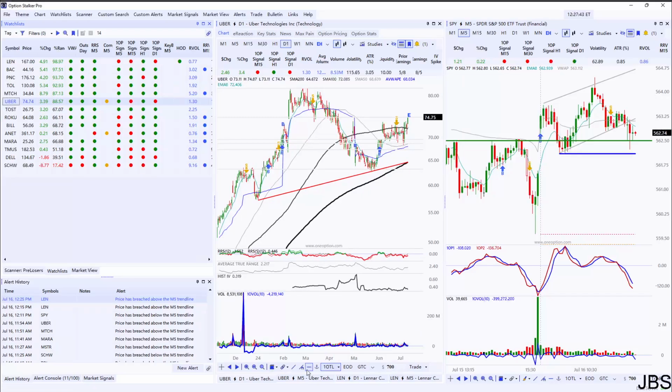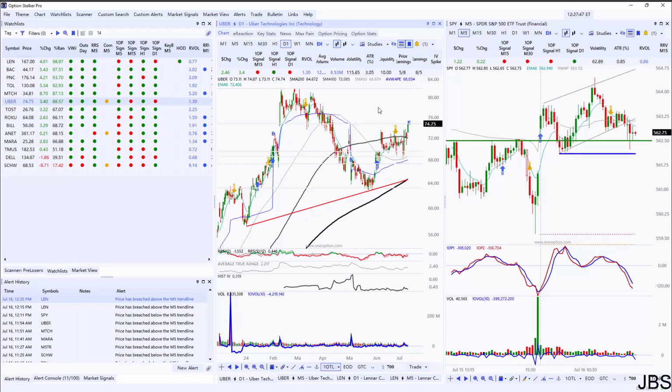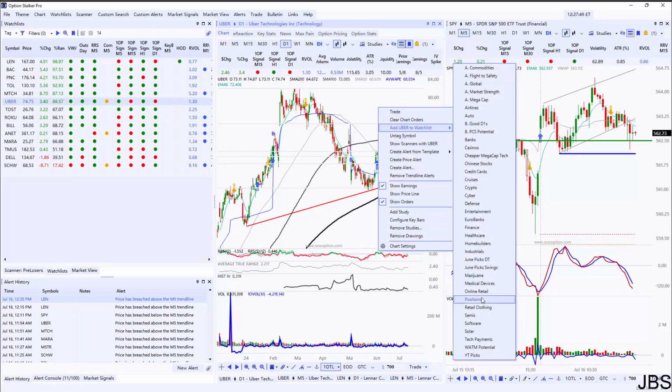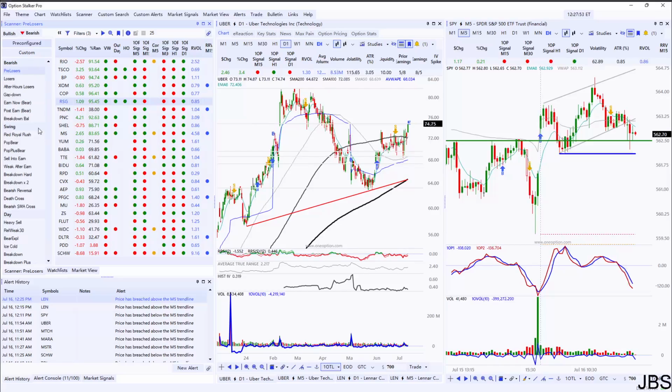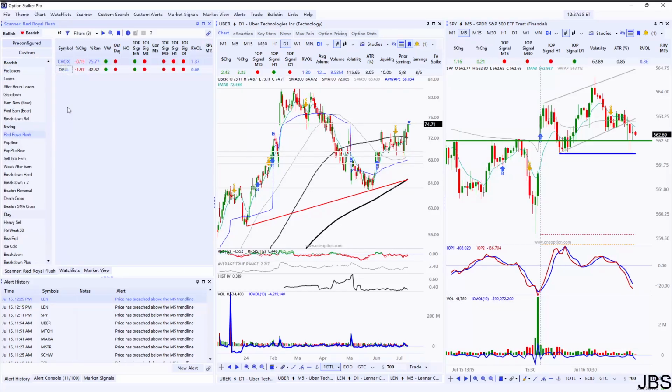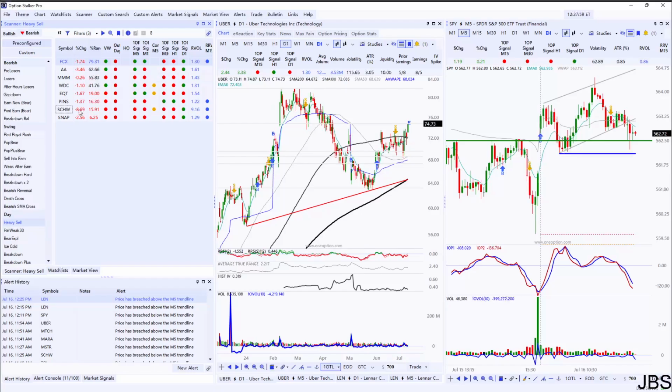So I think I'm going to go with Uber as my pick as a day trade long for today. So I'm going to add this to my YouTube picks. Now I'm going to see if there's anything on the bearish side today too. Schwab was pretty nice. See if anything's on heavy sell. Let's look at Snap.